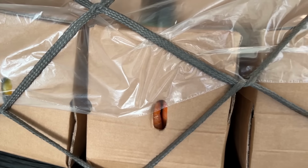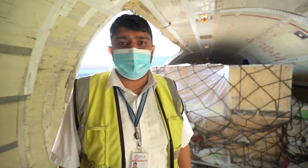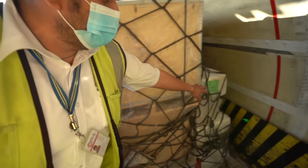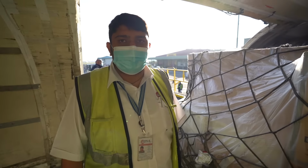How often do you do this milk run, sending supply to Somalia? It depends on how many flights we have. Mostly we have 2 to 3 flights every week. These are fish and some meat. We have meat here. Oh, the meat in the cooler. Is this for the United Nations? Yeah, UN and some of the camps or NGOs. NGOs in Somalia.